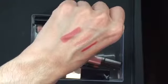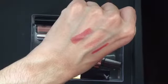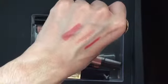Beautiful color, totally my kind of shade. I think I only wore it a few times though, so I think I'll keep it in for the month of April because I do really enjoy using this lipstick.